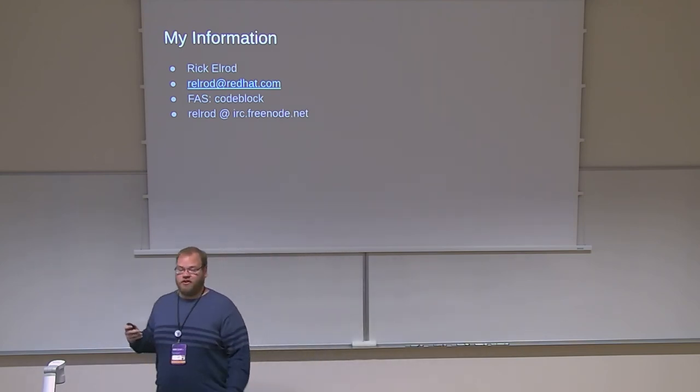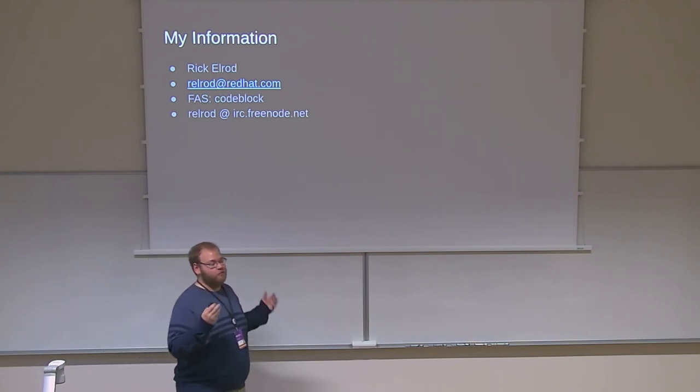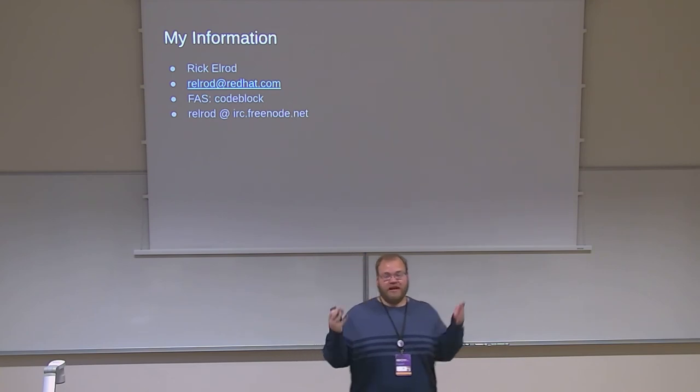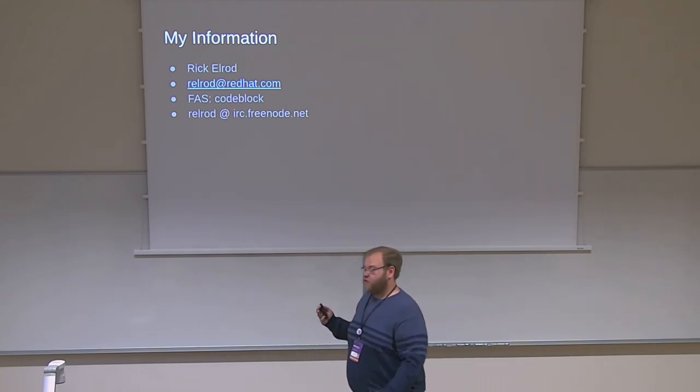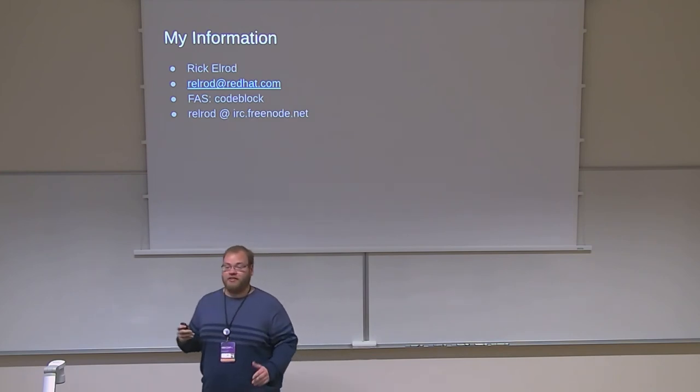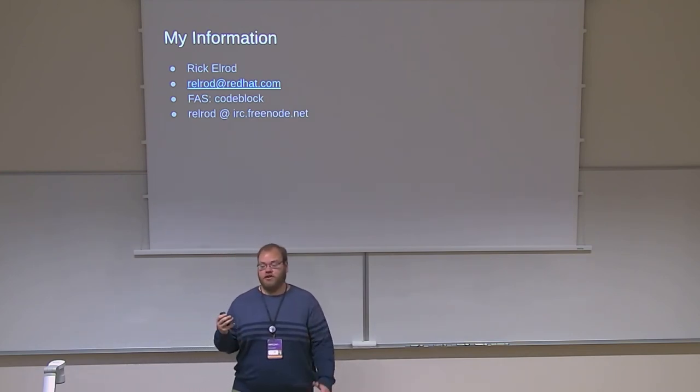Like I said, we really need help with this. The Fedora websites are what people see when they want to get involved in Fedora, when they want to try out Fedora for the first time. And the websites team is really lacking manpower right now. It's something we really, really need help with.